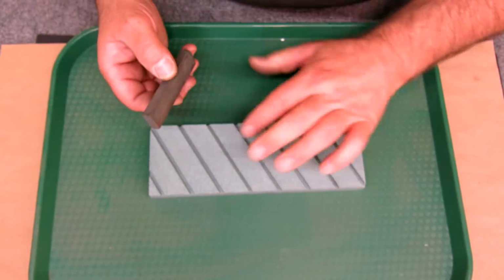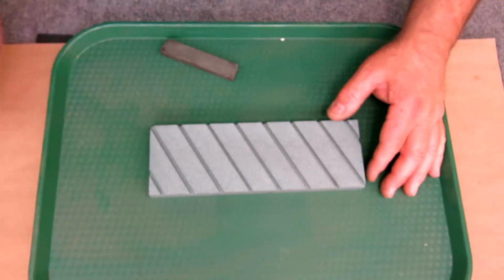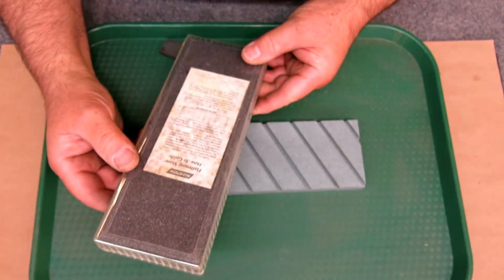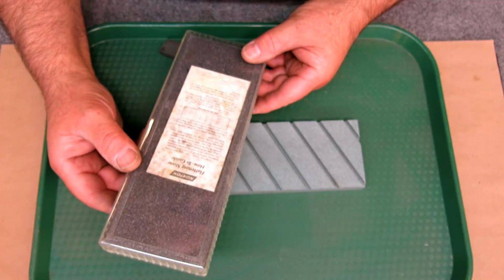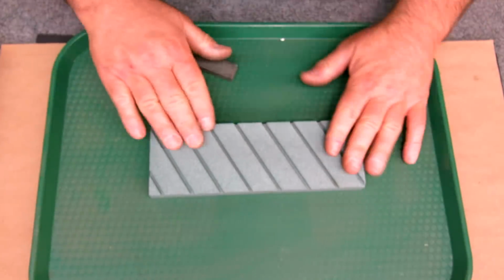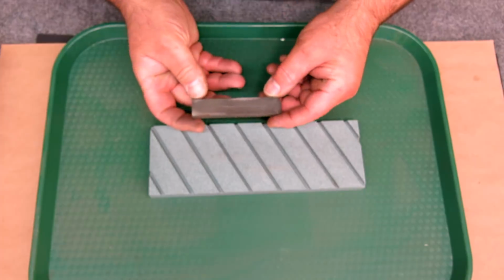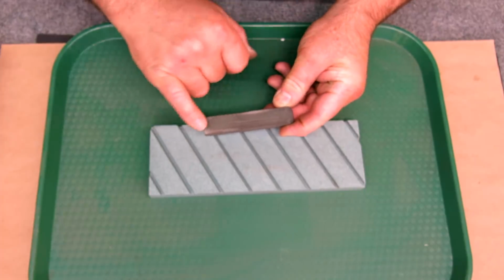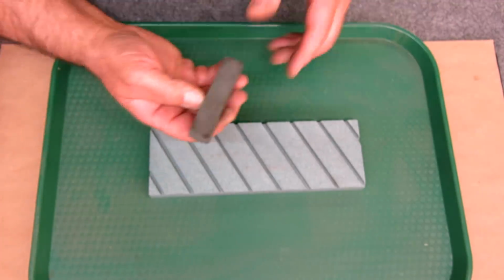But I saved this one to demo this thing, right? So what is this made of? Is this silicon carbide? Yeah, this is silicon carbide. And it is pretty aggressive with these grooves in it, and you can see just that little rub there where we showed the high points there. So let's give it a go, right?